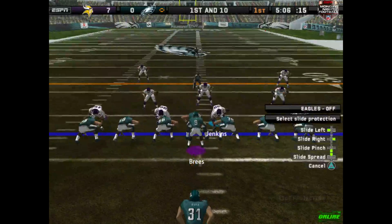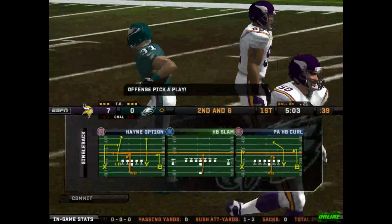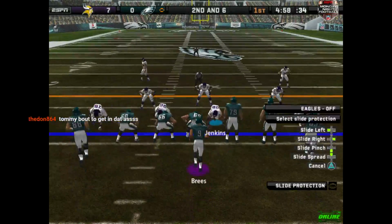The field is already muddy. It's just going to get sloppier as the game wears on. It's going to be tough for both of these offenses to hold on to the ball. Running the ball consistently is a first step in creating a balanced attack. And he picks up about 4.